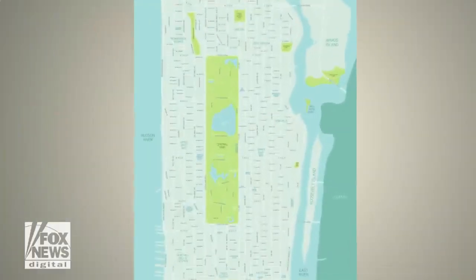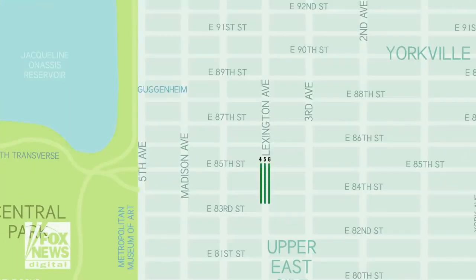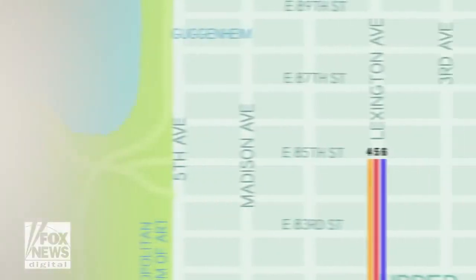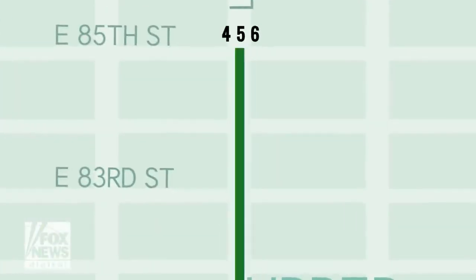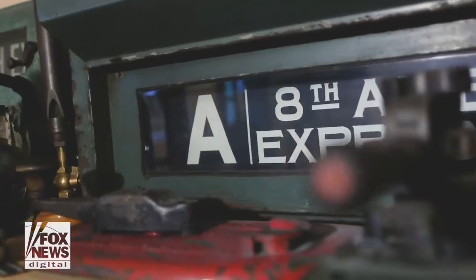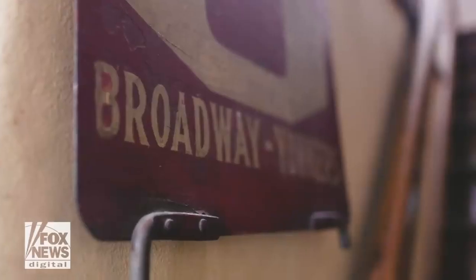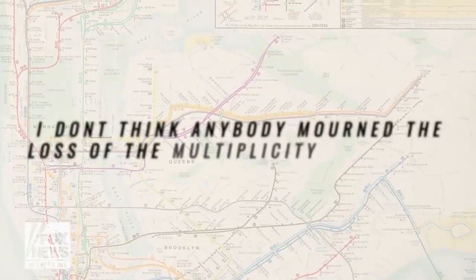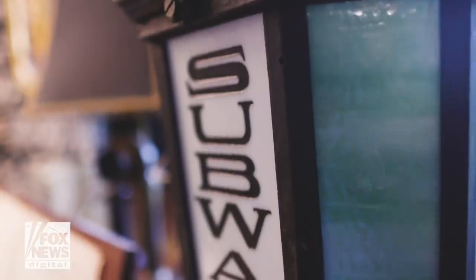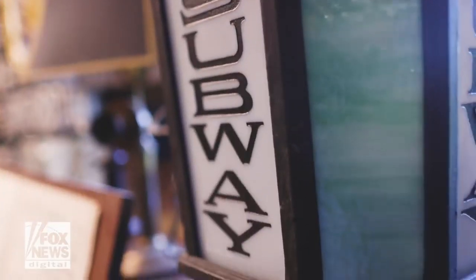Lexington Avenue has got 3 routes running down it, the 4, 5 and 6. Now back in the 60s and 70s, each of those routes had its own color. John Tornek's idea was to paint those 3 routes the same color, and that meant he could draw a single line instead of 3 lines, saving space. I don't think that anybody mourned the loss of the multiplicity of colors. I think everybody said, the trunk line color coding system makes eminently good sense.